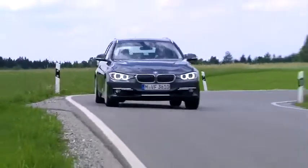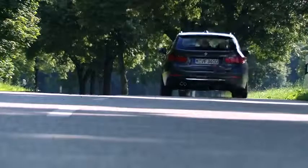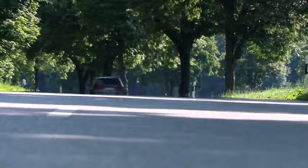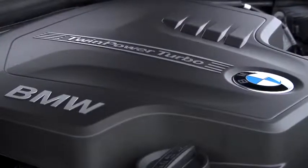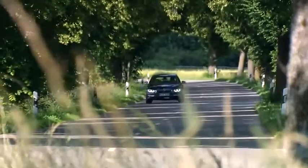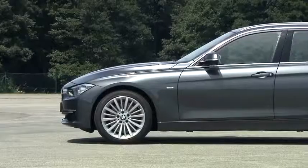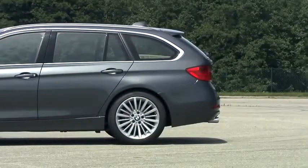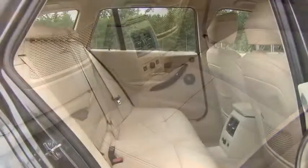Three engines are available. From the new 4-cylinder petrol unit developing 245 horsepower, up to an optimized 6-cylinder diesel producing 258 horsepower. The Eco Pro mode significantly reduces fuel consumption and emissions. The overall length of the new BMW 3 Series Touring is 10 centimeters longer than before. 5 centimeters added to the wheelbase offers more comfort for its passengers.